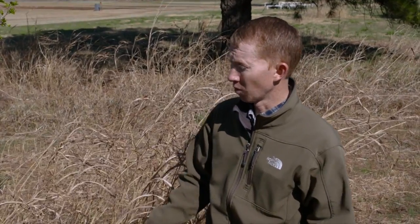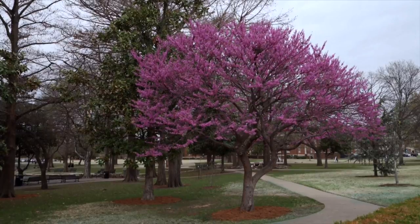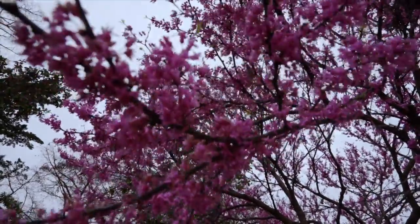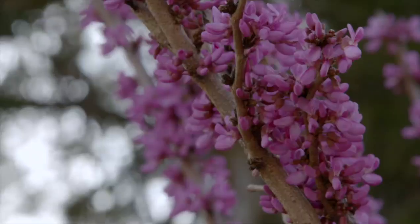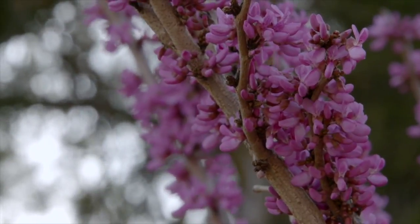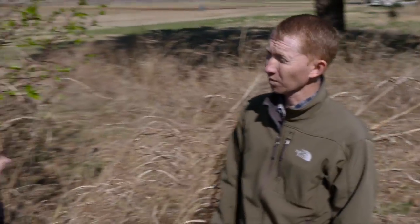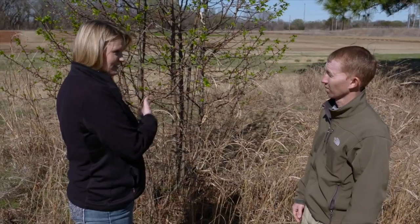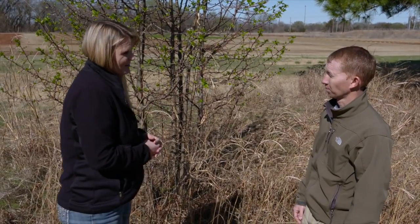Yeah, and the redbud is a great alternative. If somebody wants a small to medium tree that's very drought hardy, that has nice spring color, and one that's a lot more resistant to ice damage, then I would choose a redbud over the exotic pear. So people are planting Callery pears in their front yards and not realizing the causes and effects that they're having out in the native area.